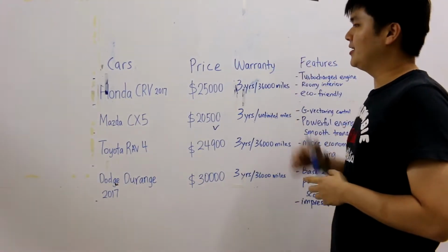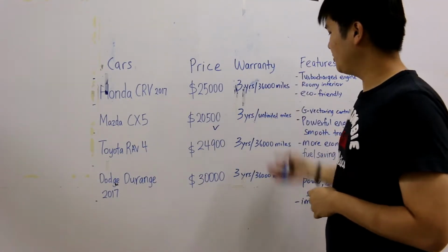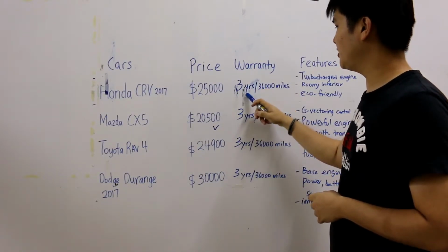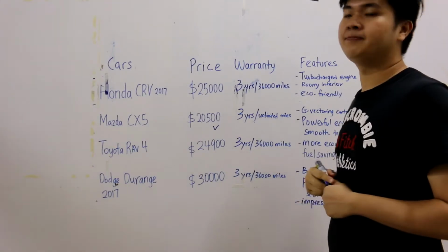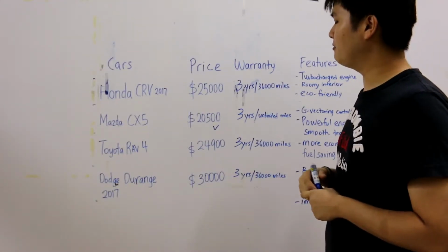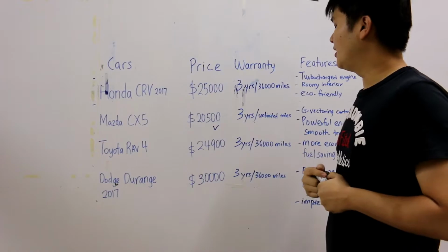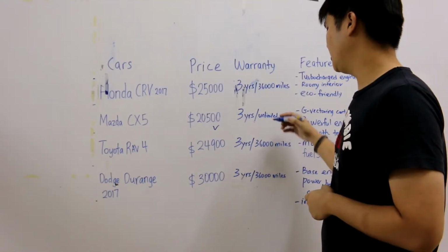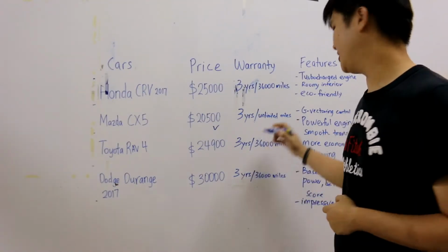Moving on to the warranty, each of the companies provides a similar warranty, as they provide 3 years and 36 miles of warranty. However, for Mazda CX-5, the company provides unlimited miles for the 3-year period. So in this case, Mazda CX-5 takes the advantage again.